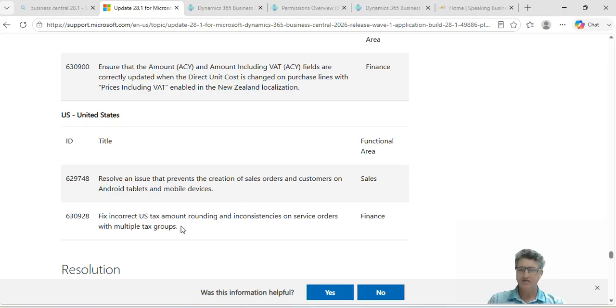And then they fixed incorrect US tax amount rounding and inconsistencies on service orders with multiple tax groups. So perhaps you've run into one of these issues. Good to see with 28.1, it has been resolved.